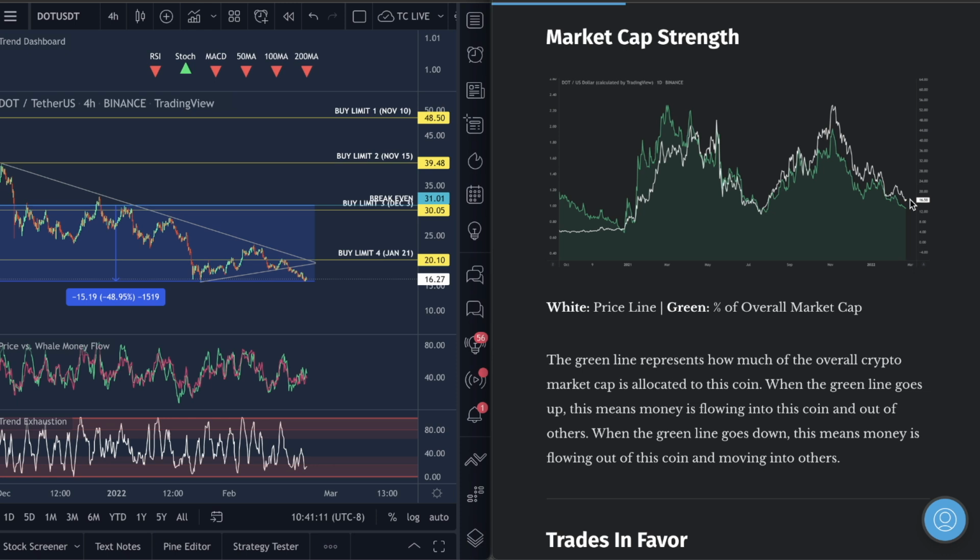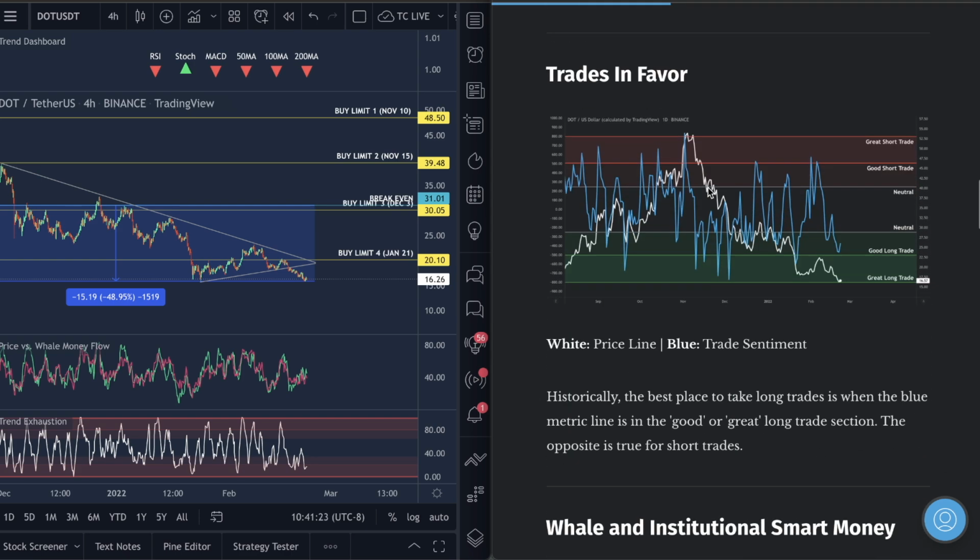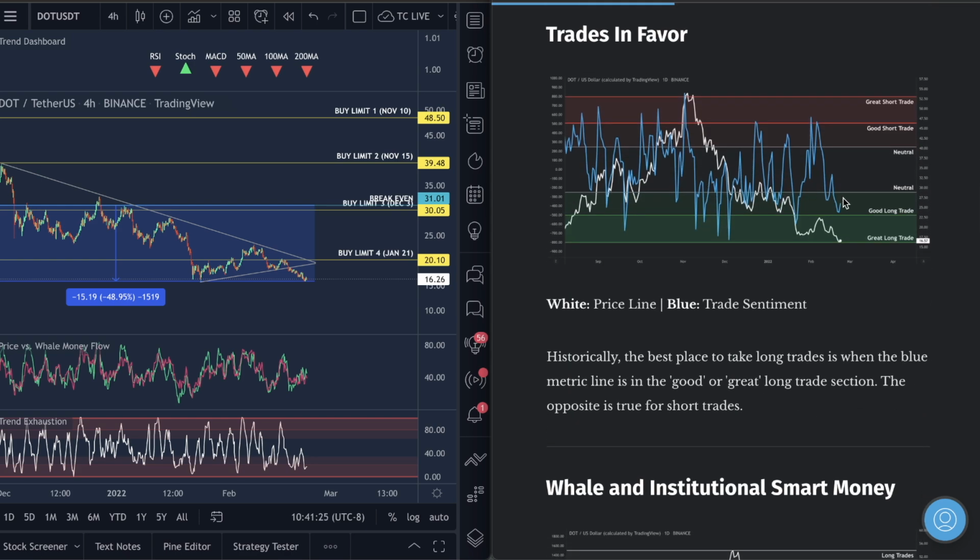And if you watch the Bitcoin videos we've done, you will see how that's been a precursor. We've actually predicted the last 4 or 5 market cycles, bear markets and bull markets, by looking at the market cap strength. Very powerful metrics you guys can access here. Trades in favor. Let's take a look at this.